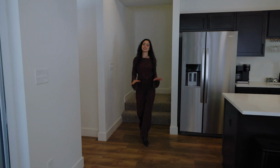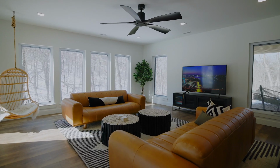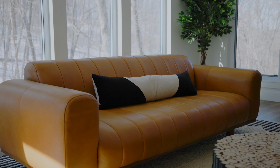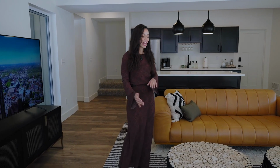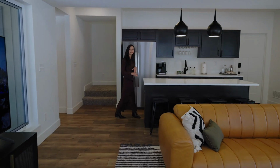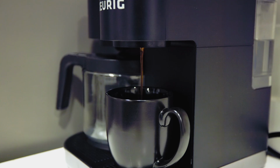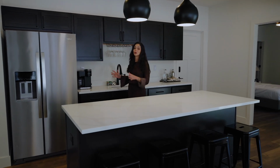Downstairs, you will find this secondary living room with a giant flat screen TV and 2 caramel colored couches perfectly positioned for socializing. You have another kitchen space here with a full-size refrigerator, another coffee maker here if you want to make a bigger pot of coffee for the whole group.